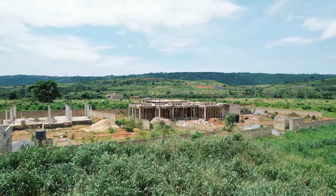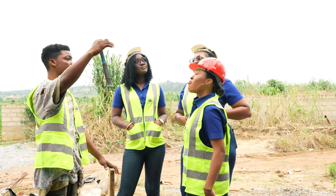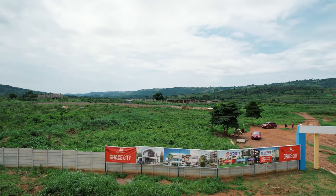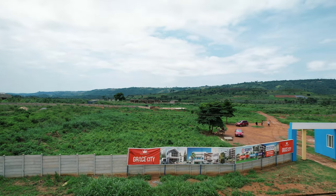And then also, not to forget, as part of the well put together land that we sell at Royal Kingdom Estates, it is semi-serviced, and it is a gated community. So it's everything in one, and the package is exciting. This and many more we have to offer at Grace City.